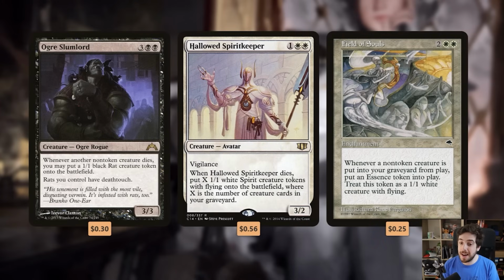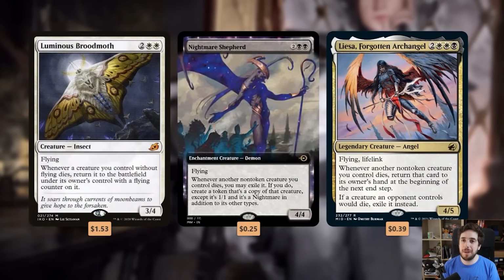Whenever non-token creatures are dying, we make 1/1 Spirits with flying. Super cool. And then we also build around the fact that all our creatures are going to be dying instantly once we have Sipsig Ceremony on the battlefield. So if we have, for example, Luminous Broodmoth on the battlefield already, then whenever we're playing a creature, it will die, sure, but then the Broodmoth brings it immediately back to the battlefield with flying on it.